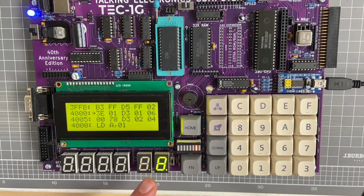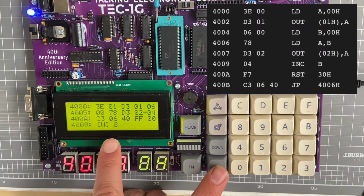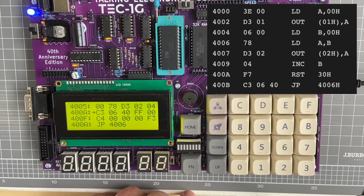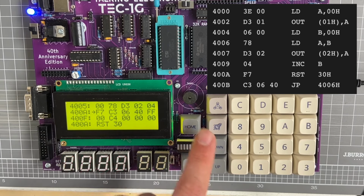Doesn't look like it's working properly. I've got all the segments lit up. I don't want that. There must be something going on. But no worries. We can insert a breakpoint. Reset that. I want to get to the increment B. So just to make sure it's working, one address after, I'll insert a byte. And I can call a breakpoint routine, which is the restart 30, which is F7. And when the code passes F7, it will halt the code and show me the registers. Let's have a go at that.